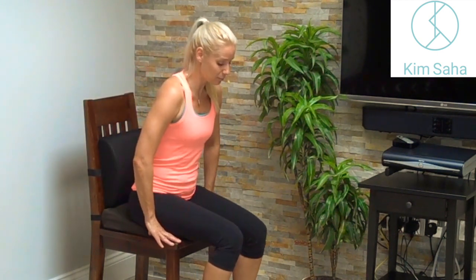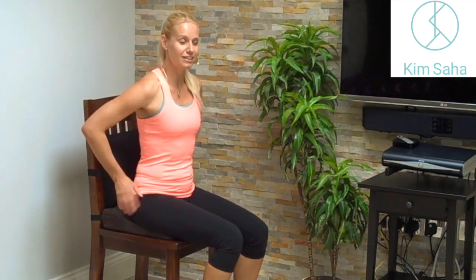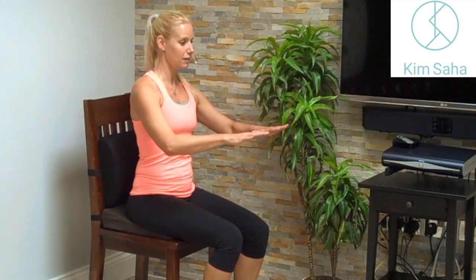So you might want to sit a little bit forwards on your chair so you've got a little bit of room at the back here. And we're just doing pelvic tilts. So your arms could be at the front here or they could be on your hips. On your hips is useful because you can tell what they're doing. And we're just rolling back off the sitting bones.